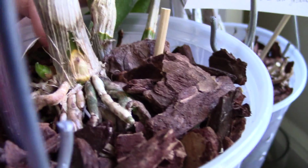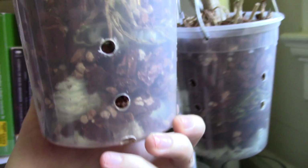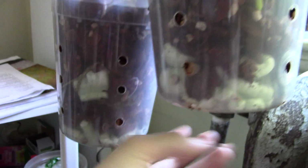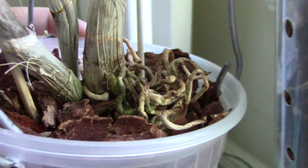And I'm suspecting that this little bump here will also become a new growth, but I'm not holding my breath over it. And I just noticed before I made this video that this plant is laying down some major roots right in here, so that's exciting to see. And this plant doesn't seem to be laying down many roots, but it does have a new growth coming as well.